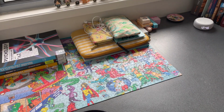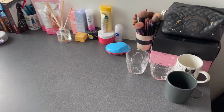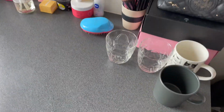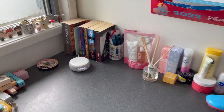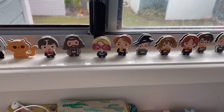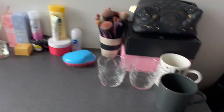So I'll just give you a little tour of everything now it's all been cleaned and tidied. So I've had a little tidy of the desk and anti-bacced it all. Just these cups here because obviously we're going to have juice and coffee, etc. Put all my books back here, stood up all of my little Harry Potter figures. Oh, the wind keeps blowing them down, which is very annoying.